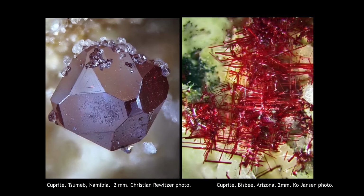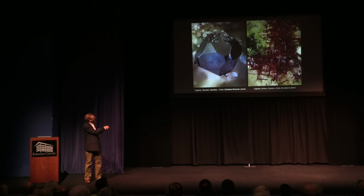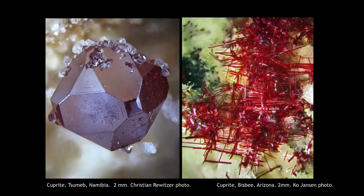However, another thing that can happen is, even if we have flat faces, if one face, or one combination of faces, grows much faster than the others, and there are reasons for that, both extrinsic and intrinsic, things like defects and also the flow of solutions in particular directions, we can form crystals that, instead of being equant in shape, are very elongate, such as the chalcotrichite variety of cuprite. So both of these are cuprites, probably the same forms, but these are very elongate. So we can take one set of crystal forms and have a variety of different morphologies depending on the relative development of those faces.